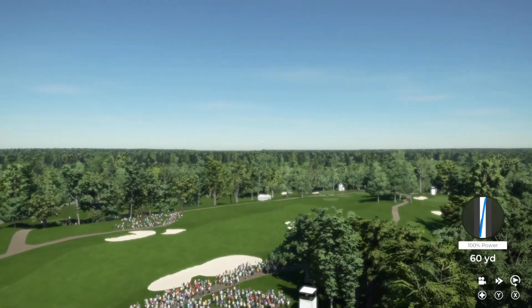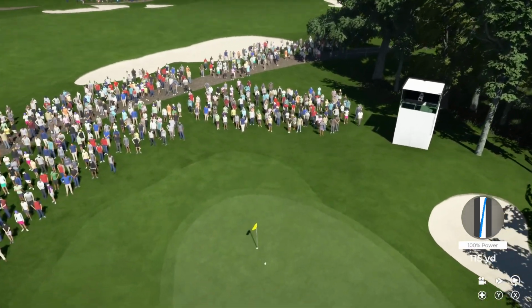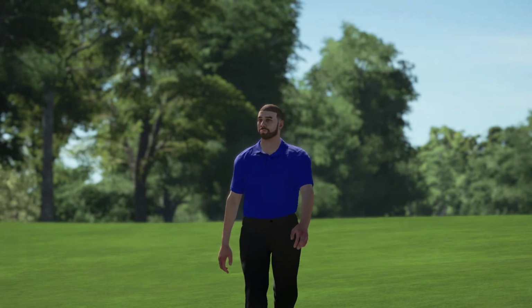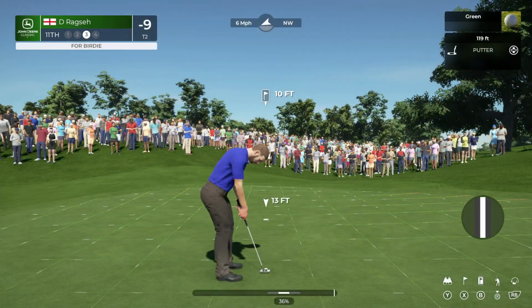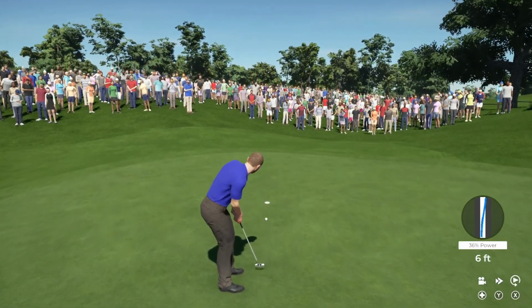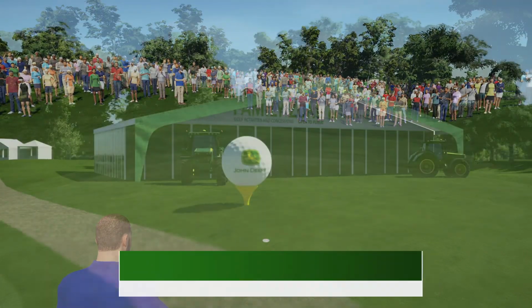Looks like they're going with the pitching wedge. Oh, what a gorgeous-looking shot that is, Rich. Oh, that's a great shot. And a birdie opportunity coming up here at the 11th. Of all the shots that I like the most, that one ranks right up there. It's got a chance. Fair effort, that. Good birdie.